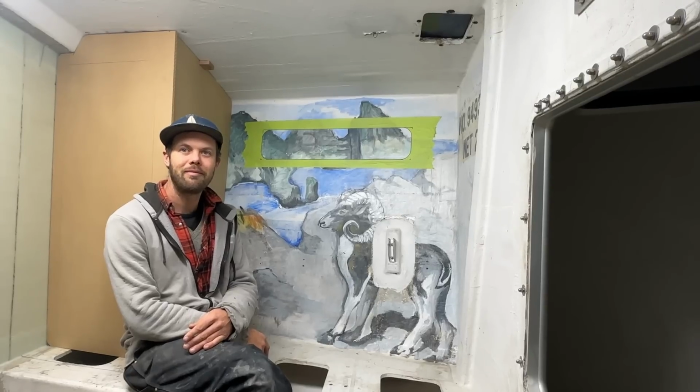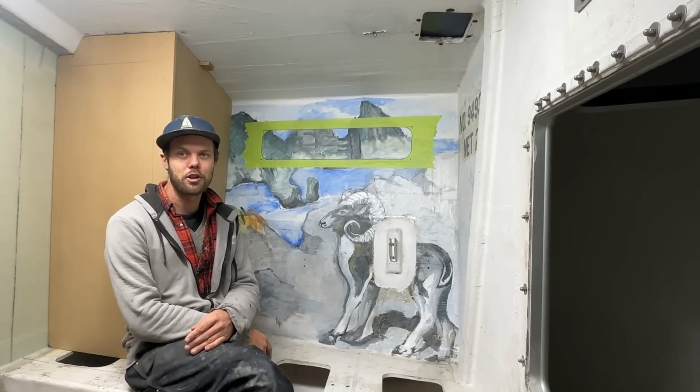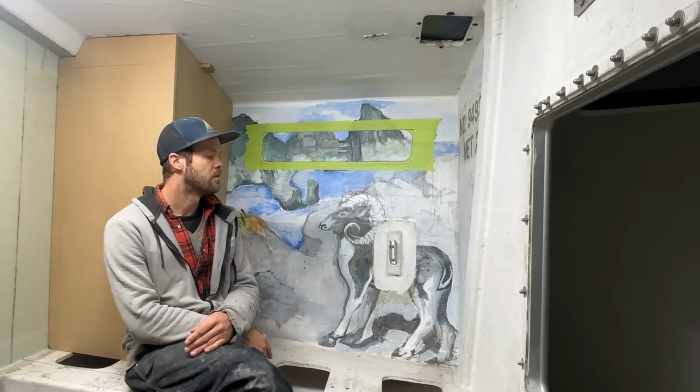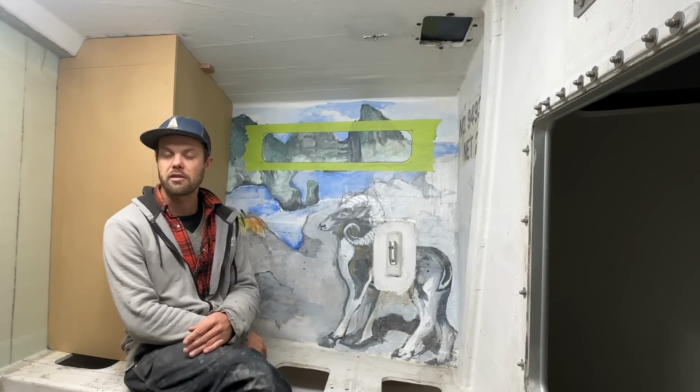Okay, we'll just find see-through cushions. See-through cushions? Yeah. So anyway, we're really happy with how this is turning out so far.